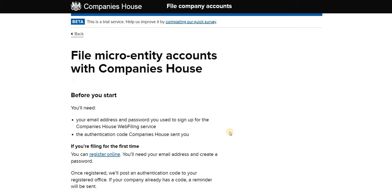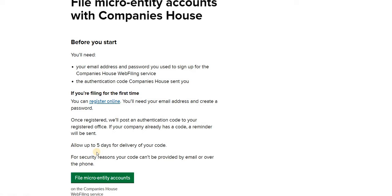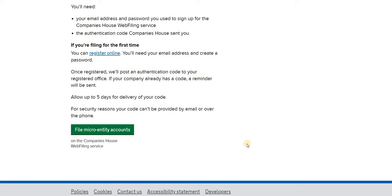And then here it mentions about the web filing service, and it says here allow 5 days for delivery of your authentication code. I personally would allow 7 just to be safe, especially if there's a postal strike or if there's some problem with the postal system. Allow 7 days. It says 5, but I advise just allowing a little bit longer. And there we go. So file micro entity accounts.